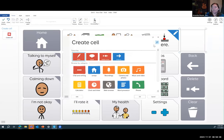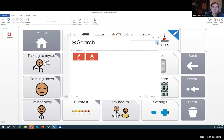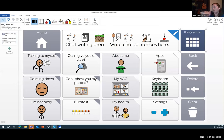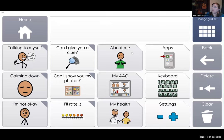And then there's tons of different options you can see for different commands I can give it, but I'm going to find this change grid set option. Select it, hit okay. So I've got that built in. And now I come into this command column again, my drop-down menu, and I can find my VocoChat 2, which is my Spanish version. I could make that button pretty. I won't do that right now, but I could change the color and make it say something more appropriate.